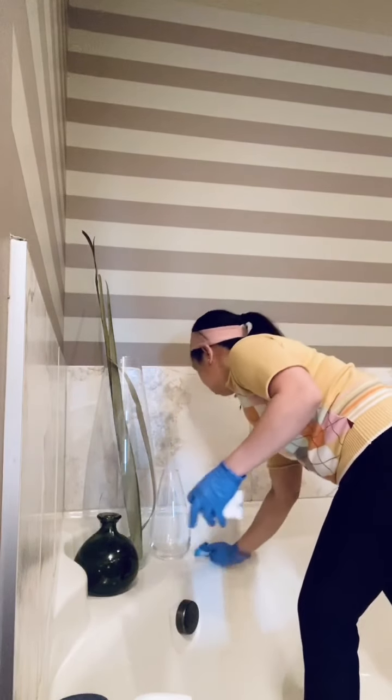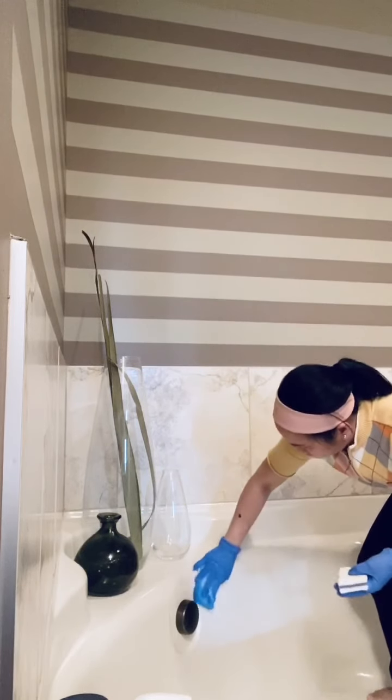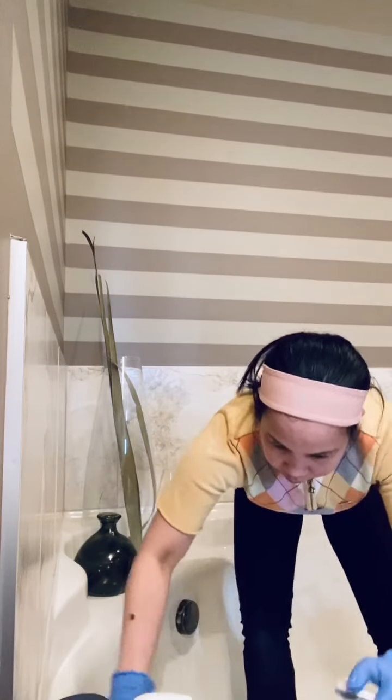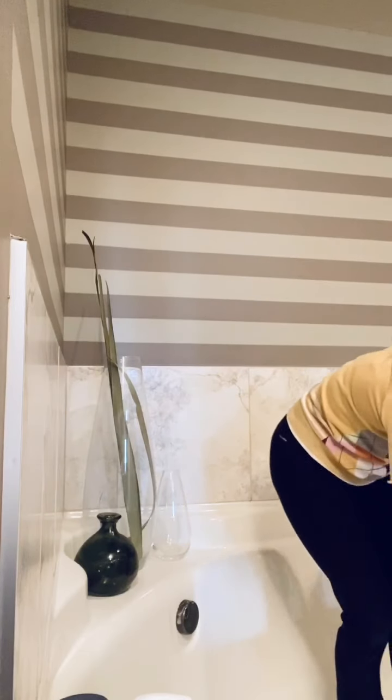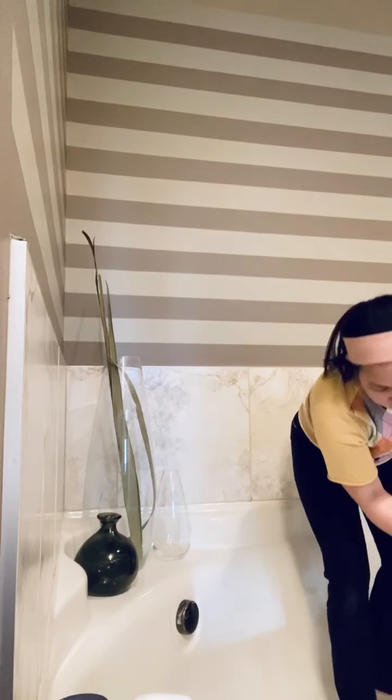Up to the tub area, you soak it like 5 minutes earlier, and then using your scrub or cloth or the squeegee, you can use that one, and then rinse and dry.